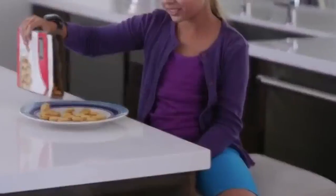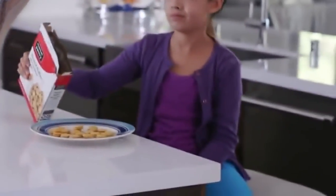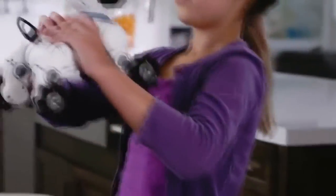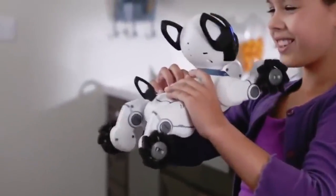With a smart band, Chip recognizes who his owner is. Hey, have you seen my other slipper? And shows affection to them when near.